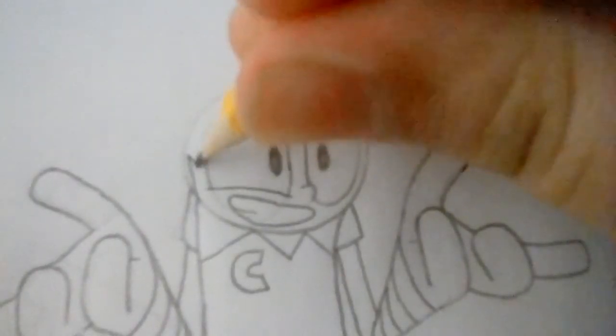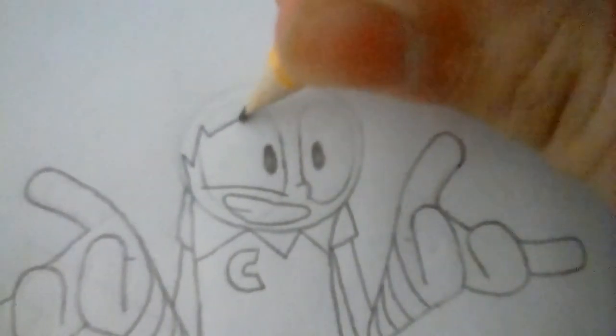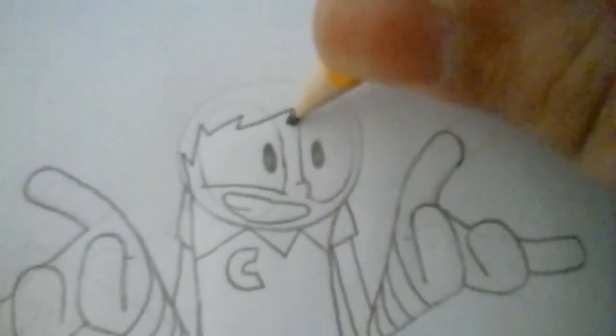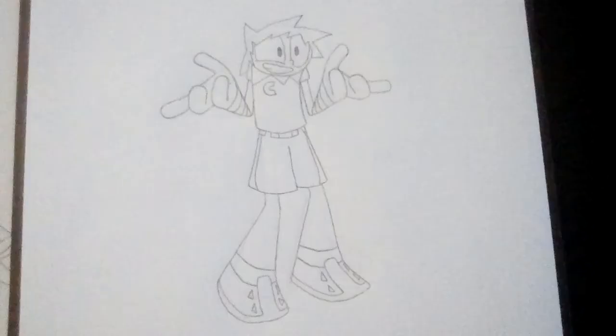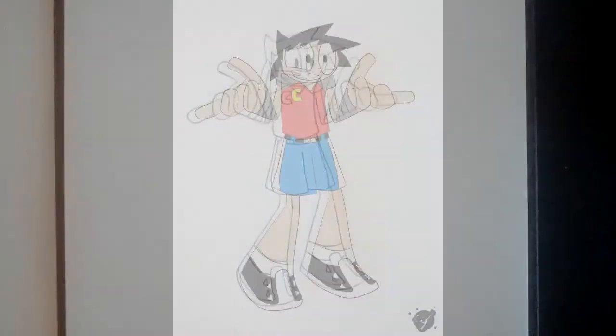I hear this is kind of a weird place to finish, but now we do the hair. We add a line and another line and another line, and spikes! And there you go, that's how I draw me. Truly a spitting image! And then whenever I feel like it, I draw it digitally.